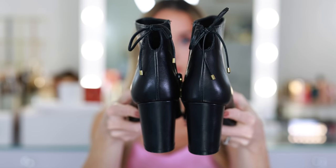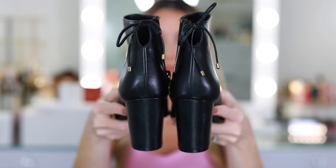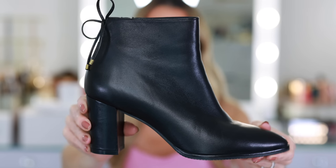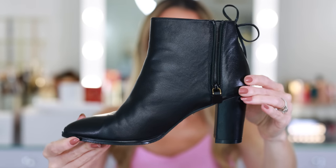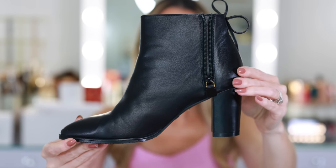And it's been surprisingly cool outside here in Miami, so this was the perfect shoe, and I went ahead and I wore them out for the night. They're black, so they're gonna go with just about everything. I think they look really cute, very chic. They have this one little bow detail on the back, but that's about it.